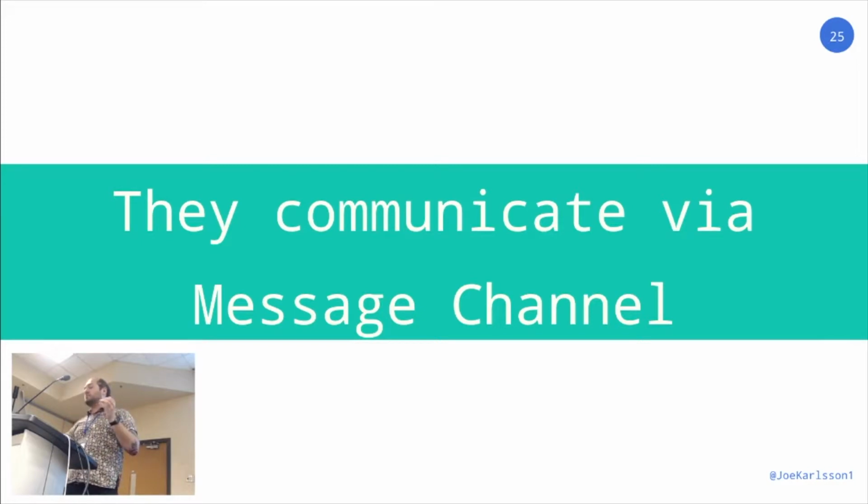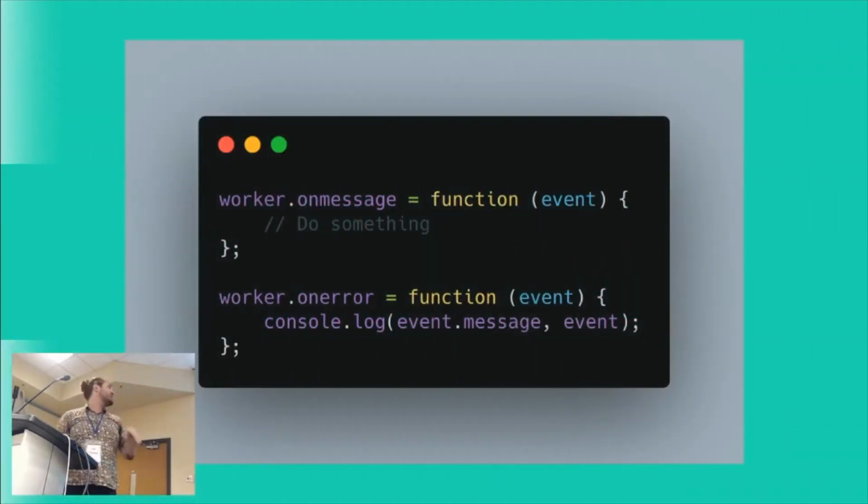So how this works is they work via a message channel, and in your main thread, you're just listening for message events. For example, in this one, we're doing an onmessage and an onerror. So if any of the threads throw out a message, it'll be caught by the main thread, and we can watch that there.